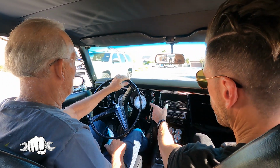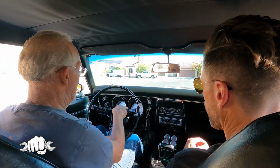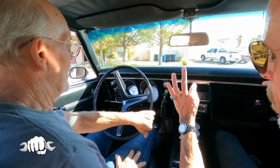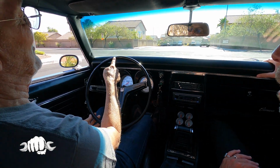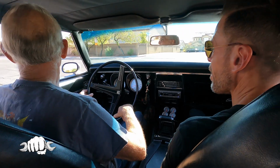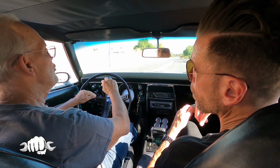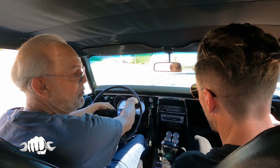The round gauges in 68, in 69 they went to those square gauges. I put the Autometers in. I think it's a cool look. I like the round look, and I mentioned earlier the three-spoke steering wheel, which to me is a cool look. It's still the original steering wheel. Still got the crack. My wife goes, how come you didn't change the steering wheel out? I don't know, the original looks great. She bought this when she was living in Seattle, Washington. That's where the car originally was from.